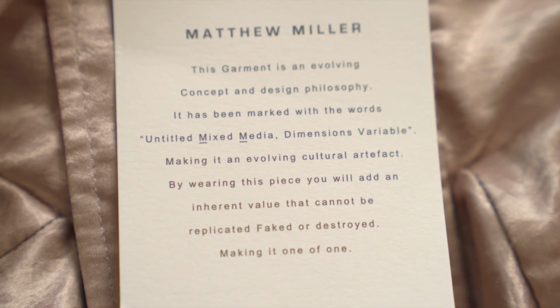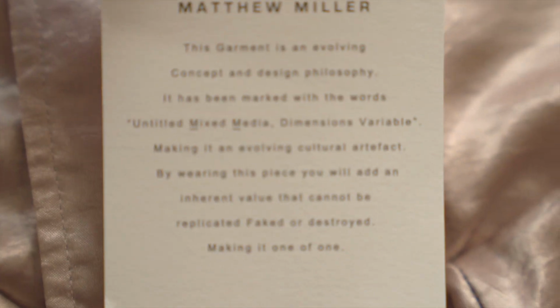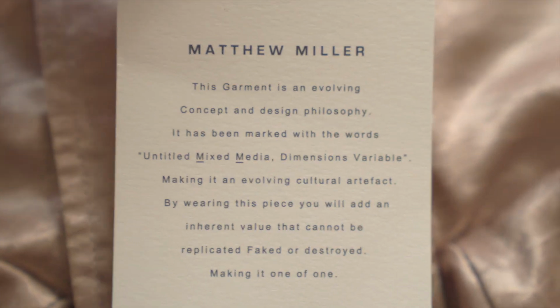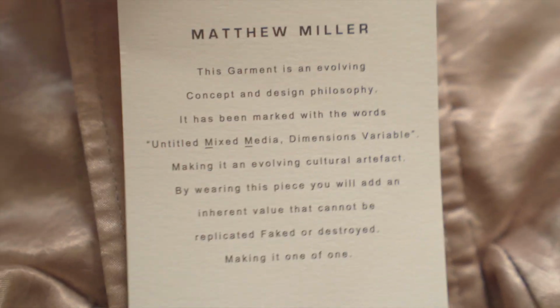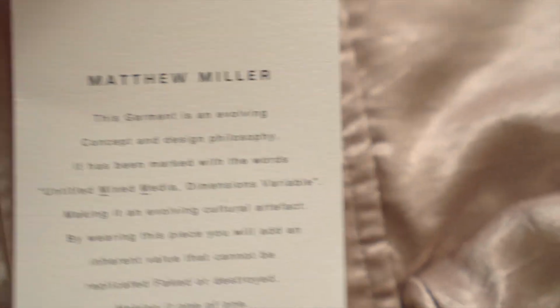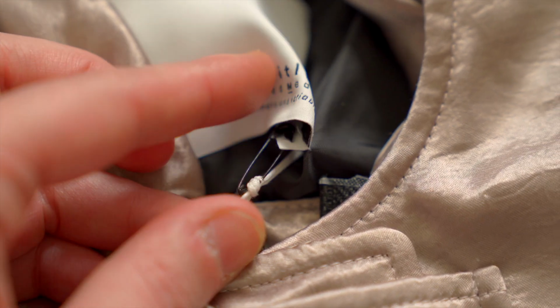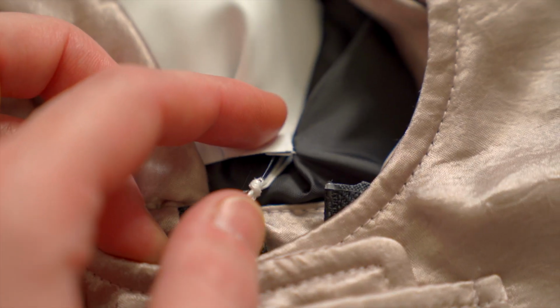I absolutely adore that, and I really do feel like that gave me a really good idea of how Matthew Miller thinks of clothing. Like, he sees the wearer as an integral part of the process. So I really appreciate that, and it makes me even more psyched to dive into this piece. And the back of this tag is also blank. That's just got a really thin white string here that's tied through this hole at the top. And that goes to this black safety pin that goes right through the bottom of the brand tag at the back of the neck.